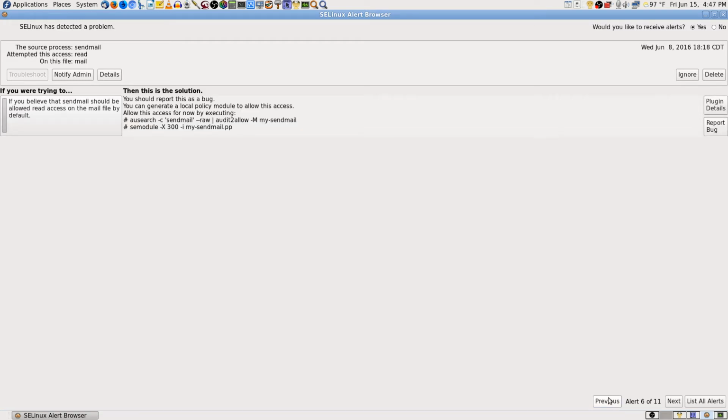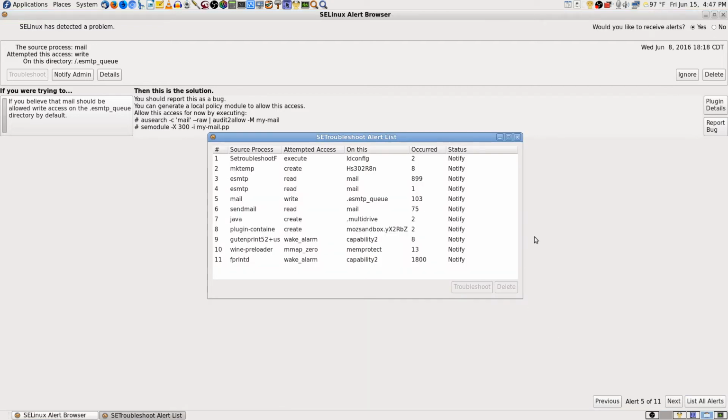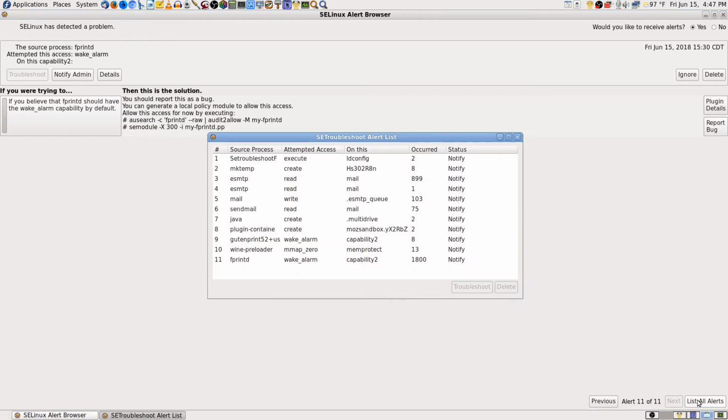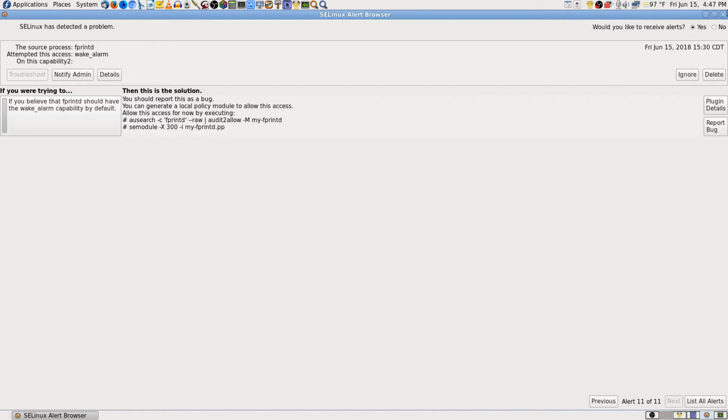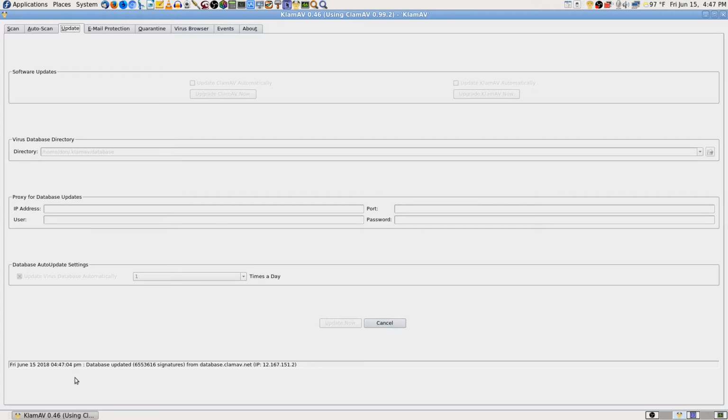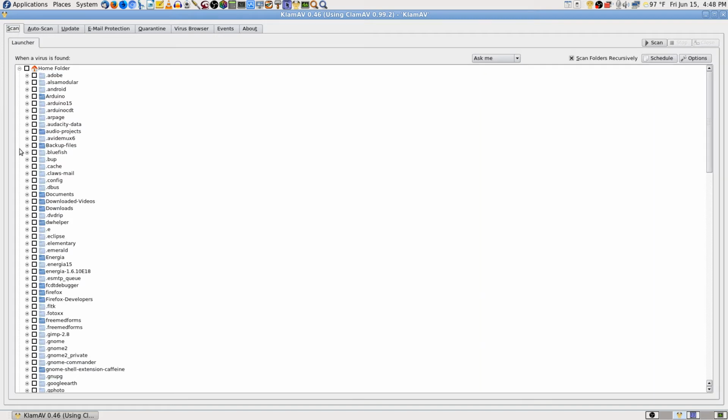Okay, so basically I'm seeing the same thing over and over. Okay, list all alerts. So I'm going to go back up to the top one. In list all alerts, I really have already gone through it all. So that doesn't tell me whether or not I think that's safe. Is that done yet? Updated. Okay, scan.